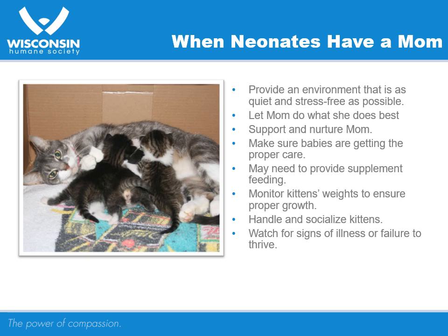When neonates have a mom, make sure to provide an environment that is as quiet and stress-free as possible. Let mom do what she does best. Support and nurture mom. Make sure the babies are getting the proper care. You may need to provide supplemental feeding. Monitor the kittens' weights to ensure proper growth. Handle and socialize the kittens. And watch for signs of illness or failure to thrive.